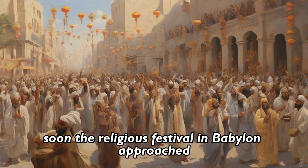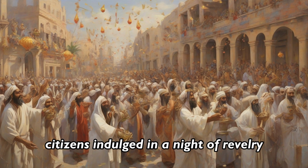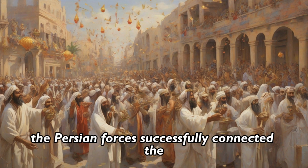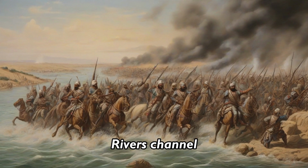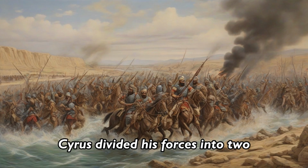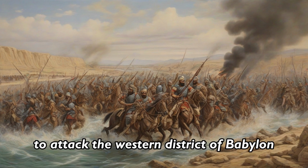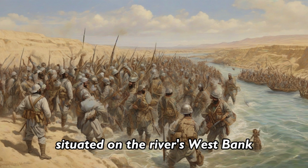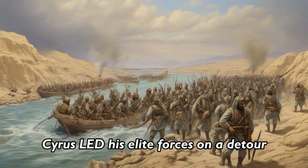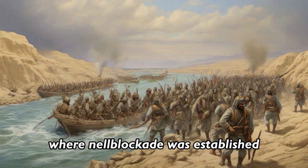Soon, the religious festival in Babylon approached. As the defenders and citizens indulged in a night of revelry aided by food and alcohol, the Persian forces successfully connected the trenches to the Euphrates River's channel. With the water level rapidly dropping, Cyrus divided his forces into 2. A diversionary unit was sent to the west to attack the western district of Babylon, situated on the river's west bank. Simultaneously, Cyrus led his elite forces on a detour to the south of the city, prepared to infiltrate the walls from the stretch of the river where no blockade was established.